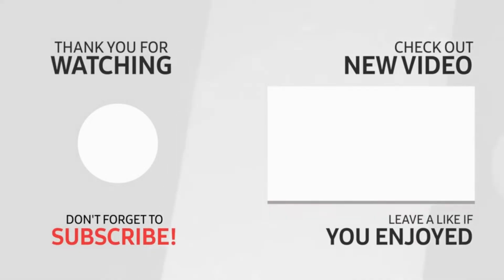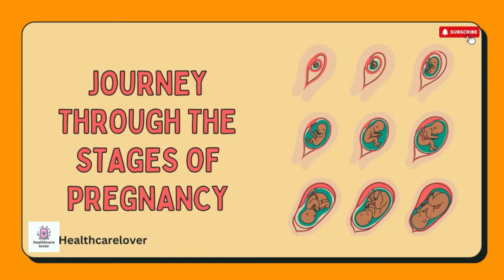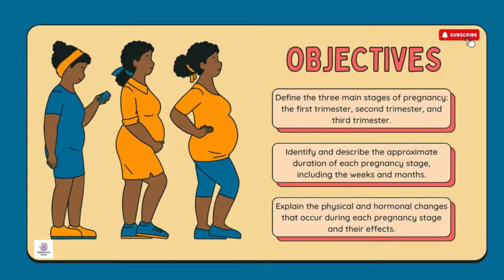Journey through the stages of pregnancy. Objectives. Define the 3 main stages of pregnancy: the first trimester, second trimester, and third trimester. Identify the characteristics of each pregnancy stage, including the weeks and months. Explain the physical and emotional changes during each pregnancy stage.